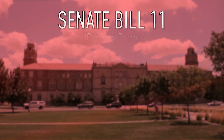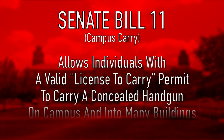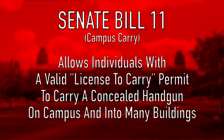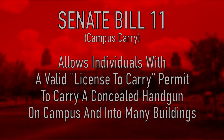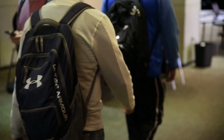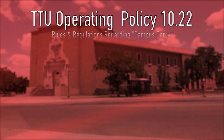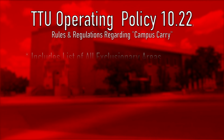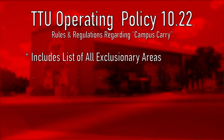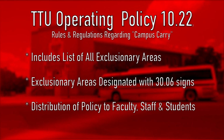The main takeaways for campus carry are: Number 1, Senate Bill 11, also known as campus carry, allows licensed to carry holders to carry their handgun concealed on campus and into many buildings as of August 1st of 2016. Number 2, Texas Tech University has established rules and regulations involving campus carry that have been put into place by Dr. Skuvenek. The operating policy is 10.22 and will list all of the areas that are exclusionary zones, which are posted by Penal Code 30-06 signs. Texas Tech will widely distribute the operating policy to the faculty, staff, and students.